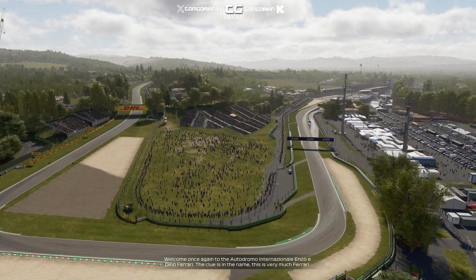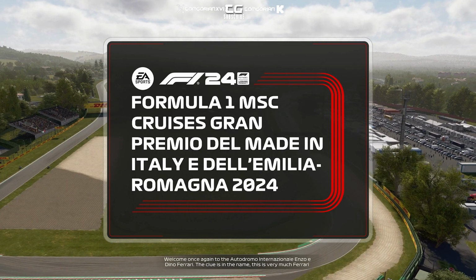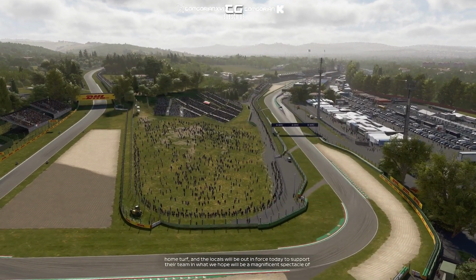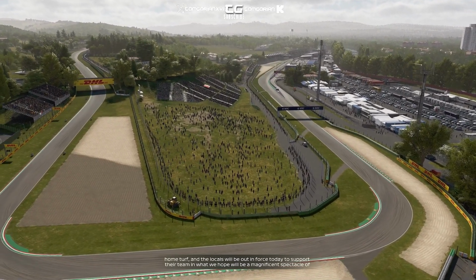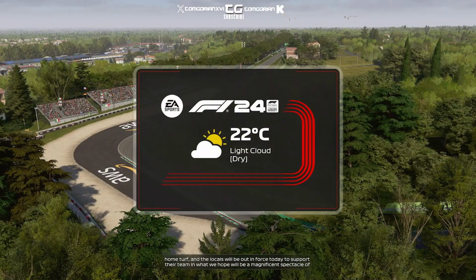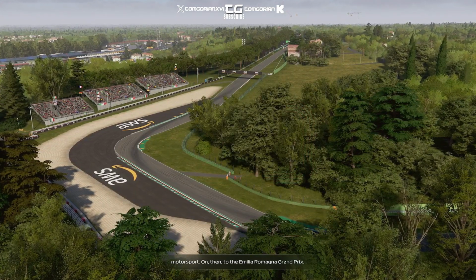Welcome once again to the Autodromo Internazionale Enzo e Dino Ferrari. The clue's in the name. This is very much Ferrari home turf, and the locals will be out in force today to support their team in what we hope will be a magnificent spectacle of motorsport. On then to the Emilia-Romagna Grand Prix.